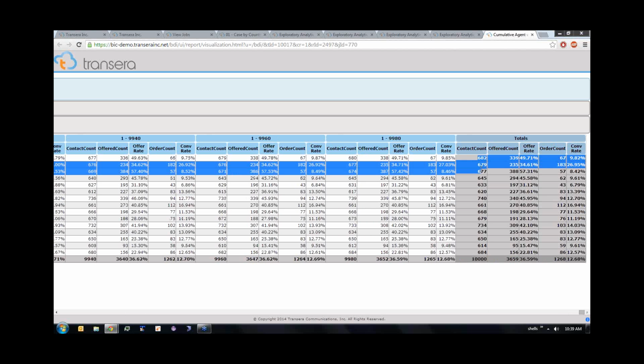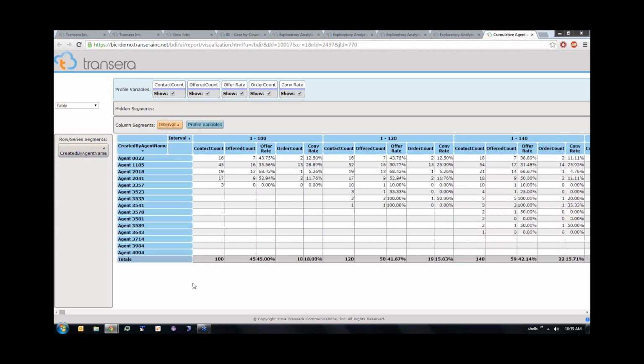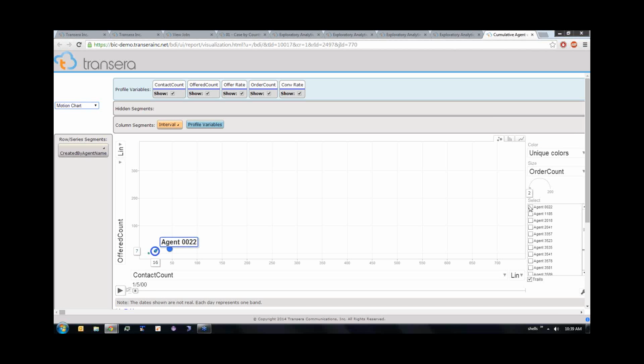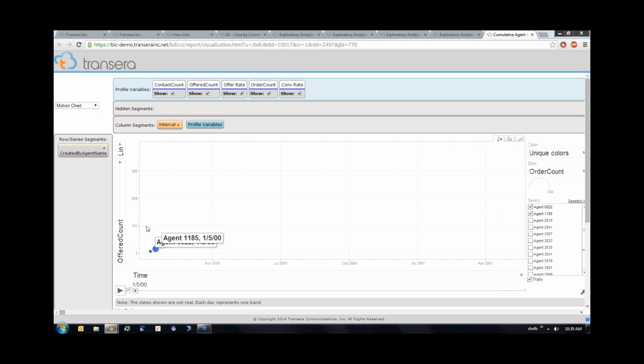As you can see, almost all of these agents have over 600 records. So we have enough of a sample size for each of the agents, so we can be sure that any analysis we are doing on these agents has enough samples. Now we're going to look again at this analysis in a motion chart format. For the sake of time, I'm just going to select a couple of agents here. I'm going to set trail. And I'm going to use, again, time as my x-axis and conversion rate to see how each of these two agents is converting. I'm going to hit play.